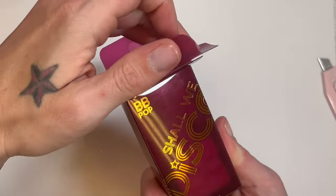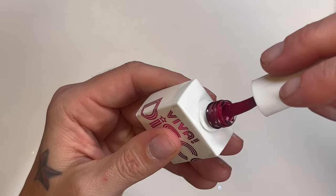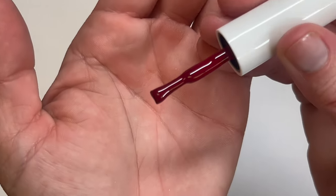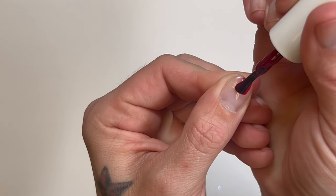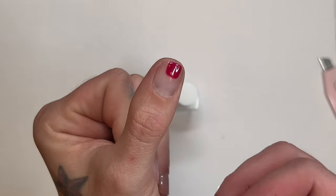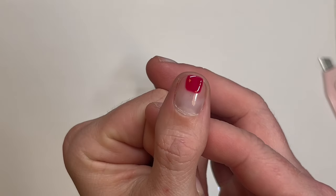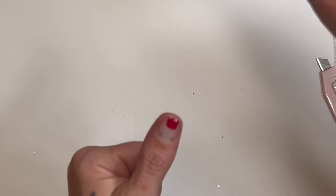All right, this is BB Pop Shall We Disco. It's a bright jelly pink. Actually looks a little bit darker than I thought, but I think it'll look brighter when it's on. Let's just see. Yeah. Oof. Yeah, it's pretty. It looks a little darker on screen. And it's got definitely more pigment than I thought. I thought it was gonna be really jelly, but it's definitely got a little bit more pigment. I think if you did two coats, it wouldn't be see-through. So you would definitely just want to keep this as a one coat gel if you want it to actually be jelly.